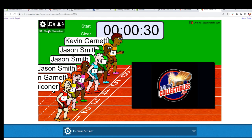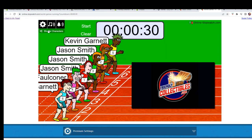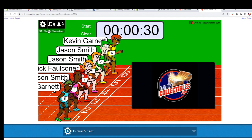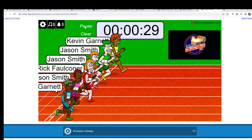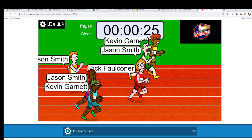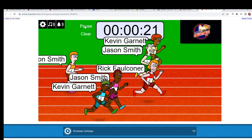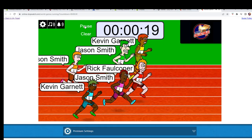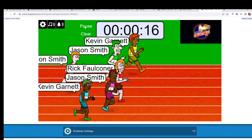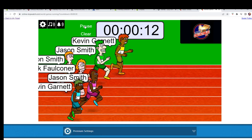1, 2, 3, 4, 5, 6, and lucky number 7. All right, here we go. They are off. Winner is getting the pack opened for them as soon as the race is over.